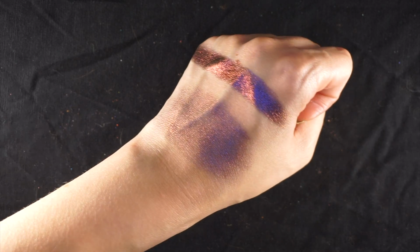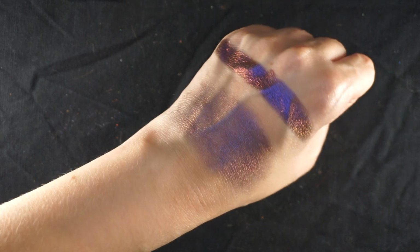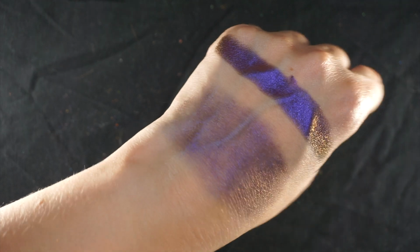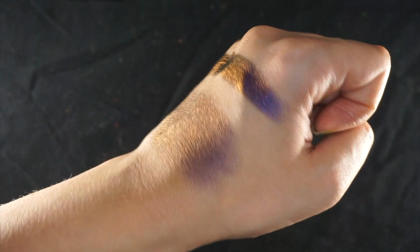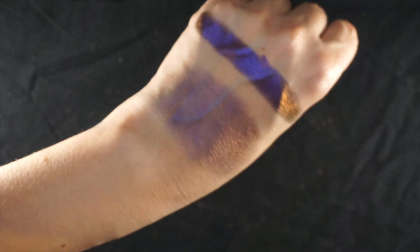That means the swatches so you can see the shift of the shadow too, but it has like a royal kind of violet purple shift straight on that goes into orange to a peach to a slight green at a very harsh angle, but it's a very, very slight green. It's mainly that kind of purple to peach to orange kind of shift. So it is a beautiful shadow, and I love wearing stuff like this as a wing liner because it is unique and it brings in a little bit of that multichromeness.